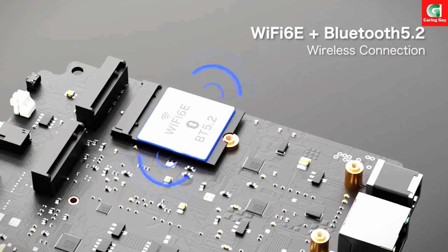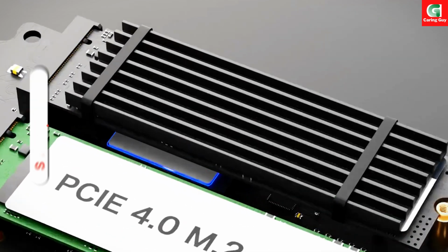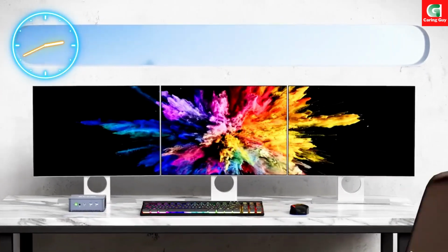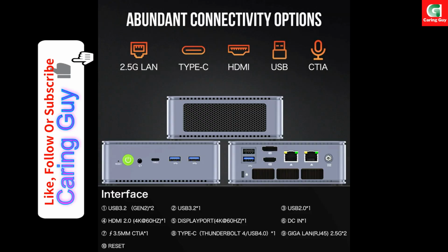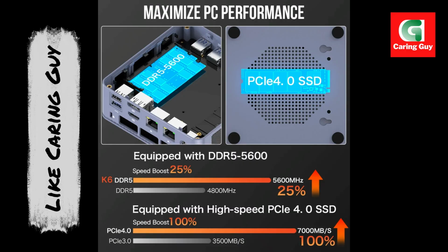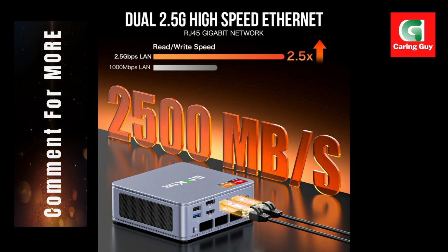R7-7840HS, an 8-core, 16-thread CPU with speeds up to 5.1 GHz, this mini PC is designed to handle demanding tasks with ease. Key features: enhanced CPU and GPU performance, with the AMD Ryzen R7-7840HS processor and AMD Radeon 780M graphics, which boasts a 12-core 2700 MHz GPU. The K6 provides a significant upgrade from previous iGPUs, perfect for gaming, content creation, and multitasking.